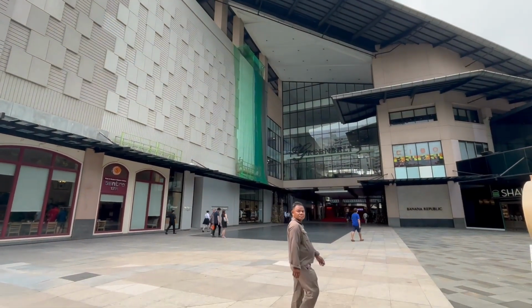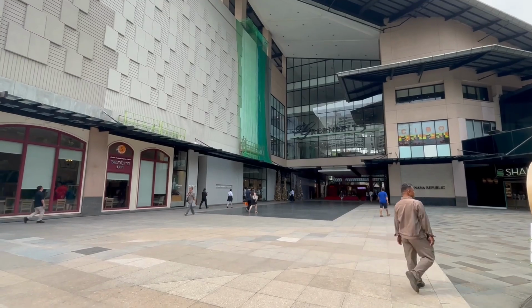Alright you guys, I'm now in Greenbelt Mall, and the reason why I'm here is because I heard that the Chanel boutique just opened and it's a soft opening at first. It hasn't been launched yet, so I decided to come and check it out before heading to VMV Hypoallergenics, where I get a lot of my skincare products. So let's go and find Chanel now.